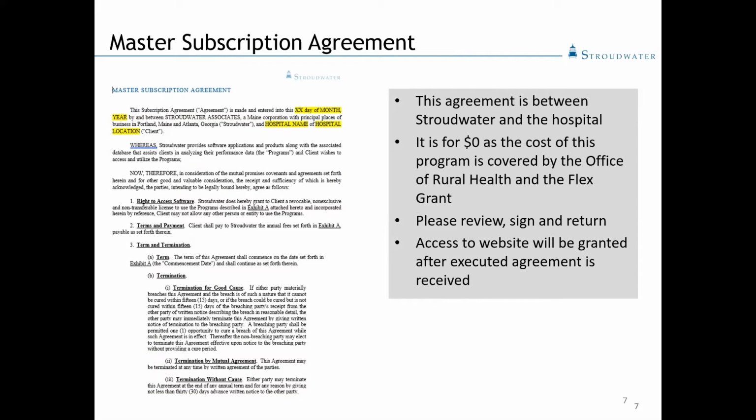A lot of people say, how long is this going to take? Because I really want access. It takes as long as it takes for your facility to process this. Some folks have to go through legal. Some folks are able to just have the CEO review and sign them. So it really depends on what the process is in your facility for these legal agreements.